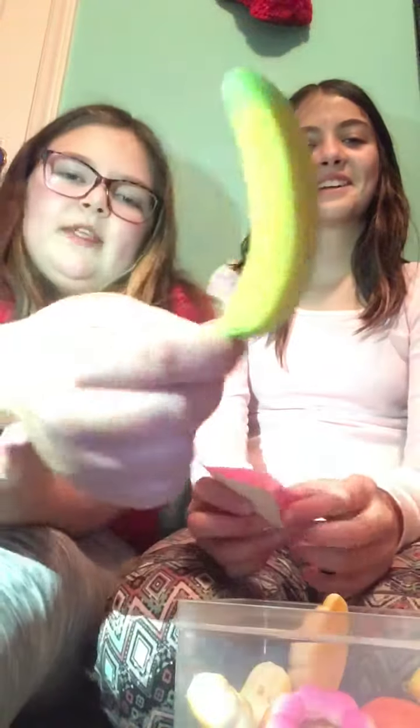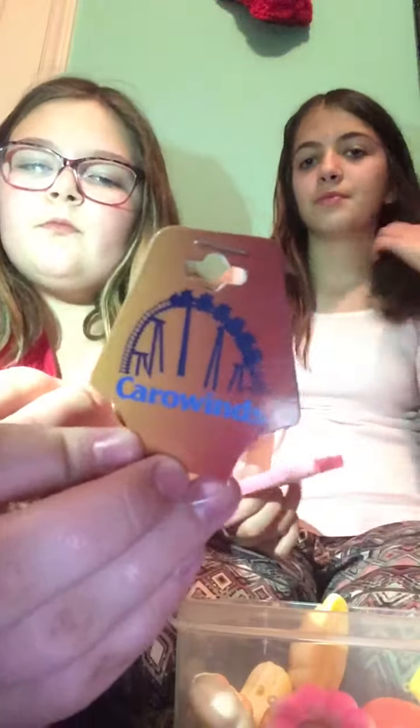Oh, okay. So we have this one. I got these squishies off Amazon, and some of them are kind of defective. Except I got this banana at Carowinds, when she went with me. Carowinds, as you can tell. So let's get to it.